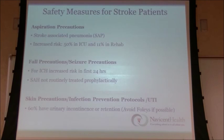So these are safety measures that we would use post-code stroke on any stroke patients that come in. Aspiration precautions, we talked about that, making sure we get that dysphagia screen. We know these patients are at a 50% increased risk of aspiration pneumonia when they are in the intensive care unit. Any kind of fall precautions or seizure precautions, particularly within the first 24 hours. Skin precautions for infections, UTI, 60% have urinary incontinence or retention. We try to avoid Foleys if at all possible.